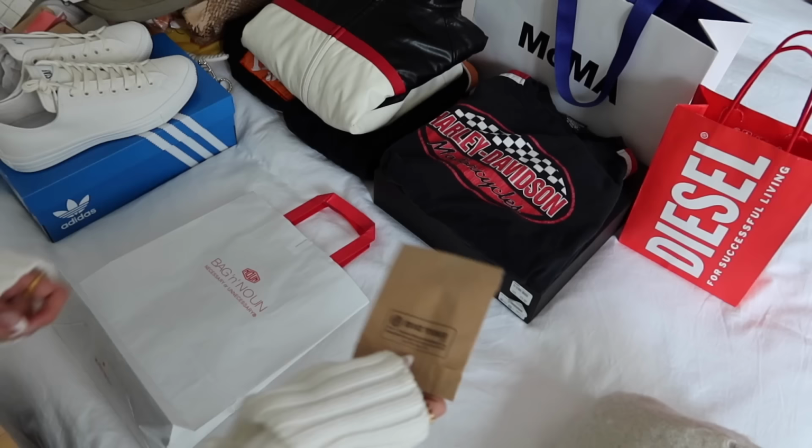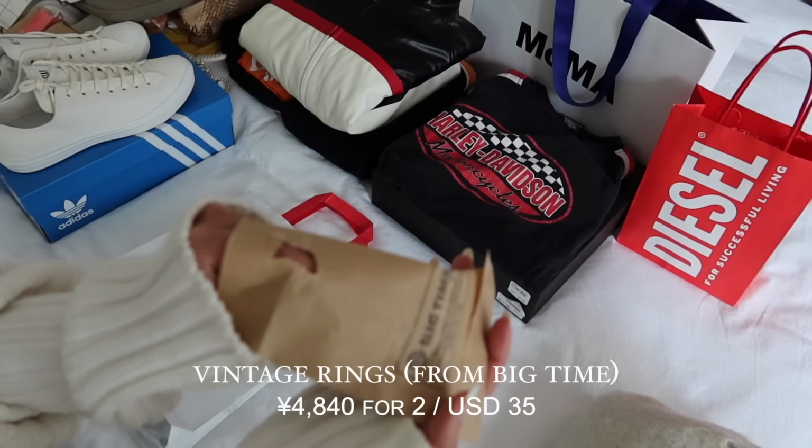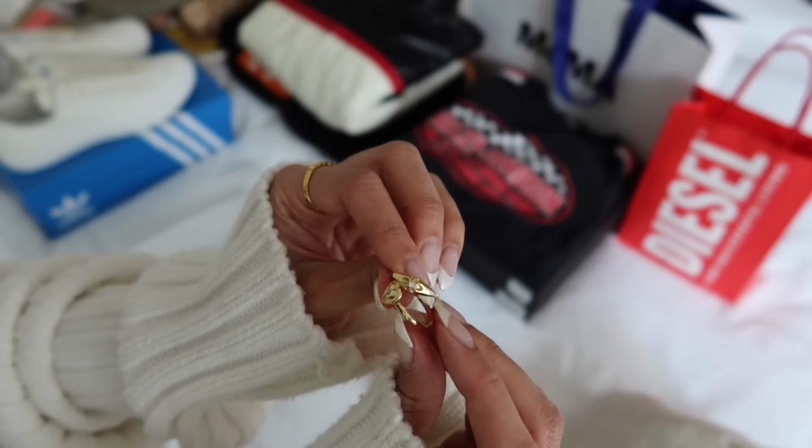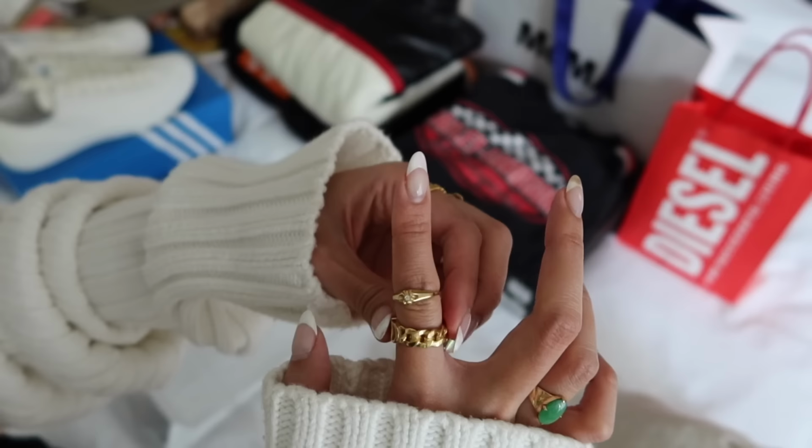From this vintage store in Kyoto, I bought a couple of vintage rings. When vintage shopping in Japan, make sure to ask if those items are actual vintage because some places sell old and new stuff. So the items I got were these vintage rings. One is a gold heart with a little blue stone, and the other one is, I guess, like a signet style ring with a little diamond.